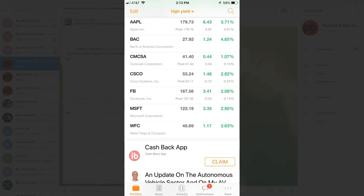And now that Google has kicked them out of the Android operating system, they'll have to start developing their own operating system like Microsoft has Windows. But all around, big gains in this portfolio.